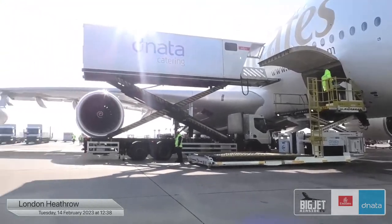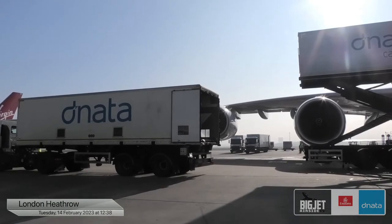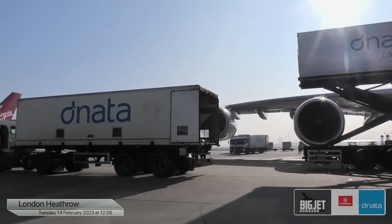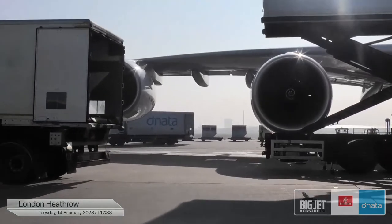So we're starting the onload now. Everything's off the aircraft. Yep, we're now starting the onload. So this is a cargo truck. It's come from the other side of the airfield. You can see there's a second cargo truck, that's to be loaded at the rear.